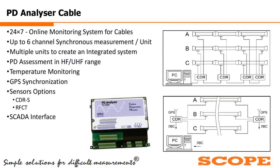Now comes your PD analyzer for cable. This is for PD monitoring of a cable inside a particular substation, or, most of the time, when a cable is laid between two substations or two points. It can be used for internal PD monitoring inside the substation, and also for PD monitoring of a cable shared by two substations. So this is one more solution available with us.